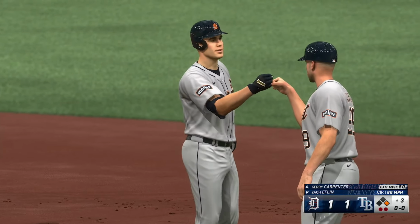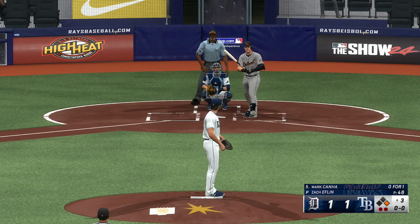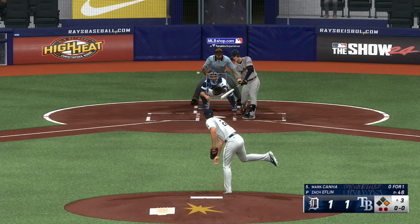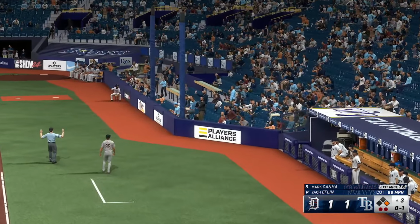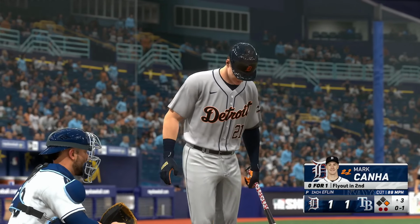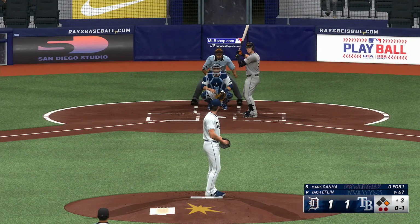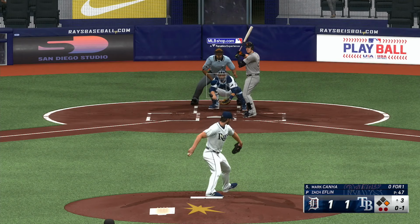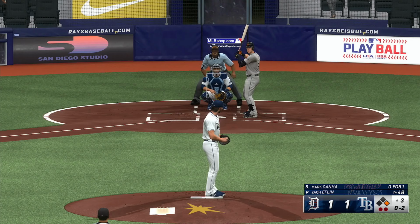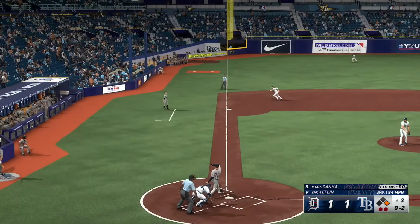Now batting, the left fielder, Mark Canna. Here's Mark Canna. That one fouled off. Two outs. And that one fouled off. Fights it off. He'll see another.